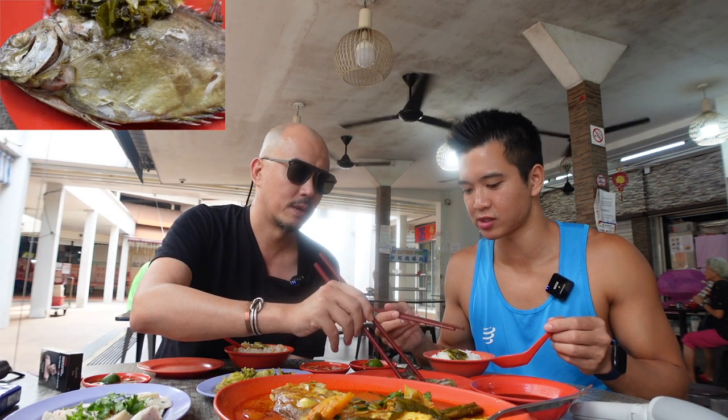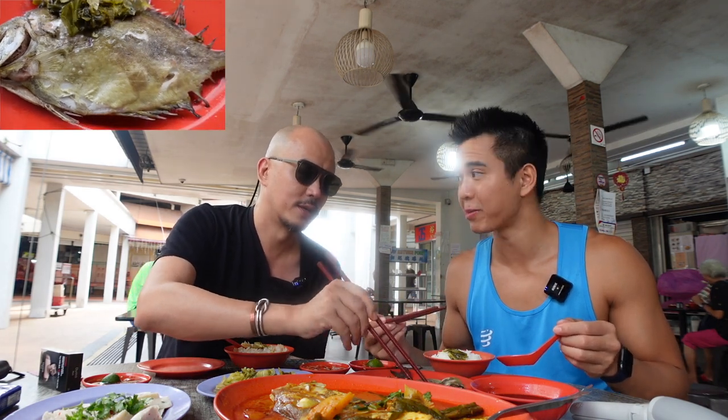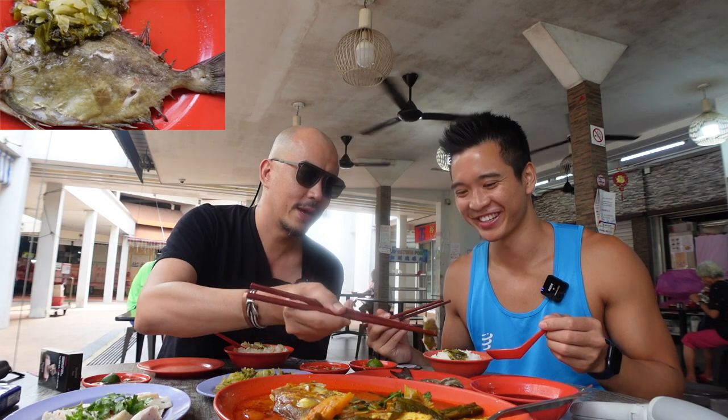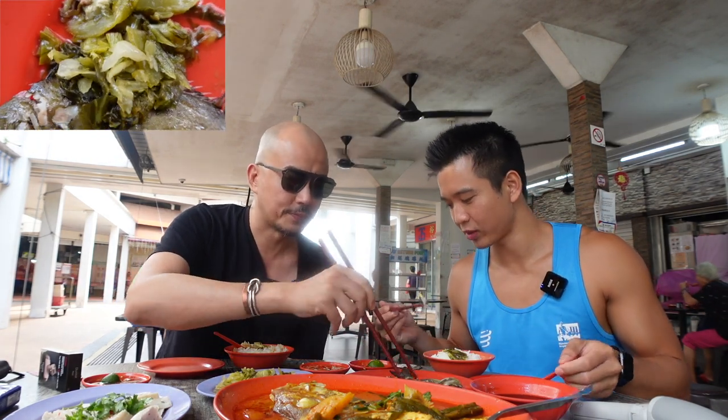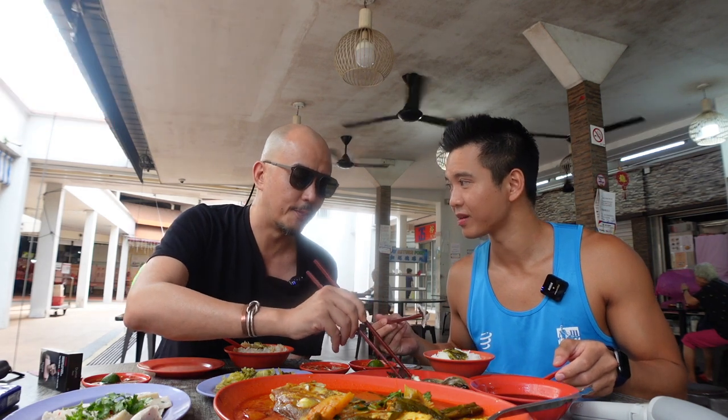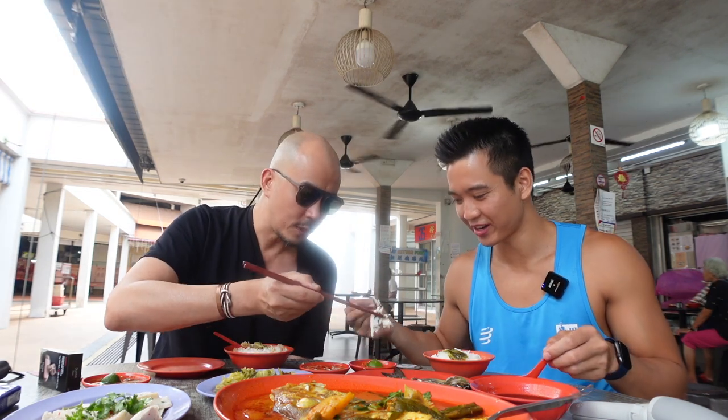What is this steamed fish? It's a rabbit fish. Rabbit fish? Yeah. It's called rabbit fish? Yeah, try. Thank you. They did this calamansi sauce. Wait, what is this sauce? Calamansi with bean paste and chili. Okay, try it. Try, it's really good.